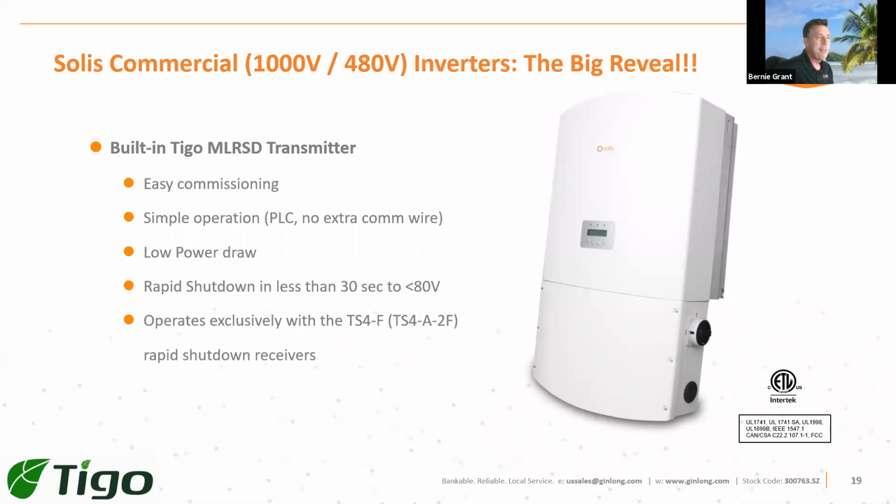Here's what we want to talk about here: the built-in Tigo module level rapid shutdown transmitter inside the wire box of our inverter. Everything's already connected. There's no extra work on your side. You connect the strings directly to the fuse holders. It has a very low current draw. Everything operates automatically. It is no different from what you're currently doing in the field, which is just hanging the inverter and connecting up your wire. The Tigo is already mounted upstairs, and then you can just do your commissioning and installation startup as normal. It operates exclusively with the TS4 -F and -2F rapid shutdown receivers.